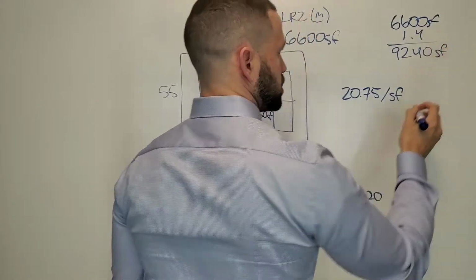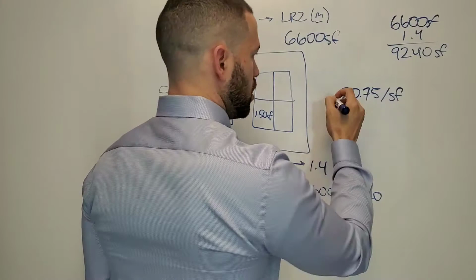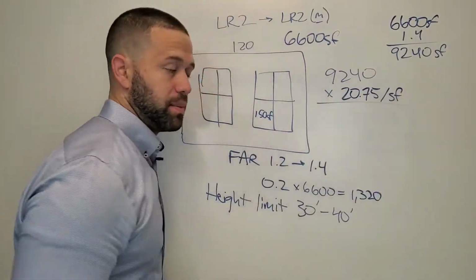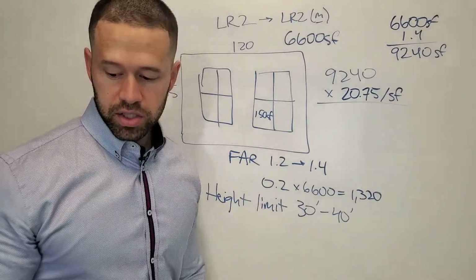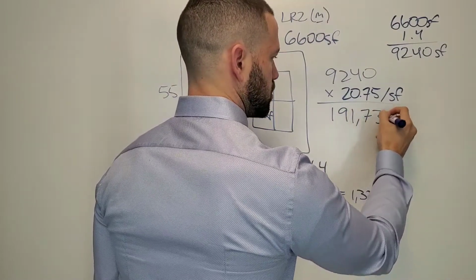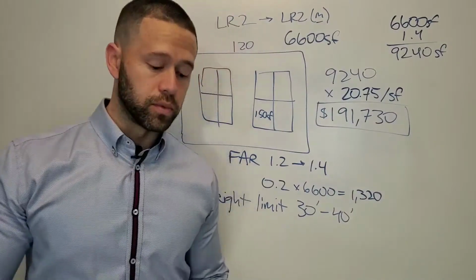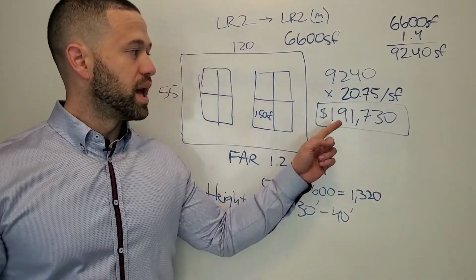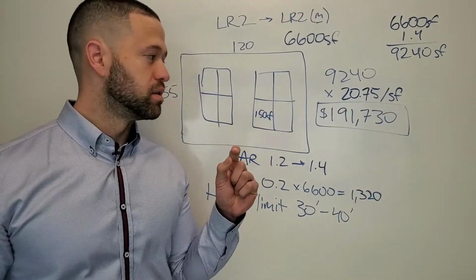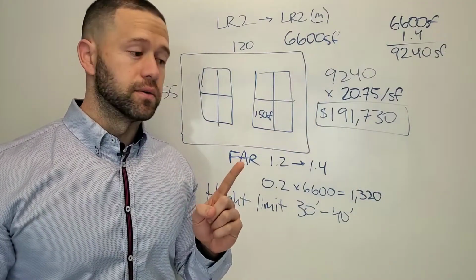9,240. So that's how big all of this area is going to be, 9,240. Well, you take that, you multiply it by the MHA fee, and that's the cost that you're going to pay: $730. That's a big number, man. That is a really big number. So this is how much you're going to pay for the privilege of building the 8 townhomes, a tiny bit bigger. That's what you gained. You gained this, and this is what you pay. That is not a good deal, okay?